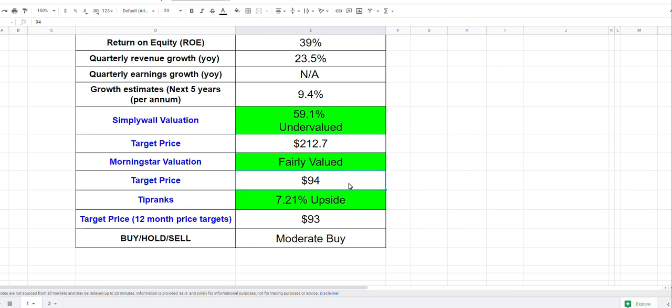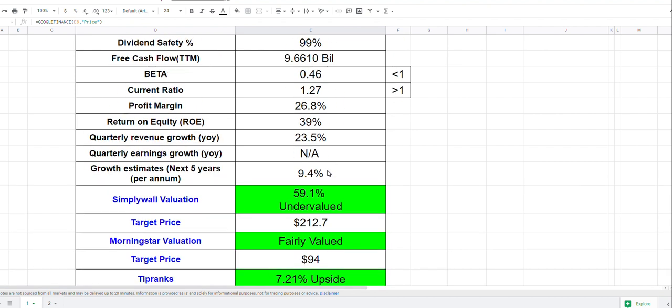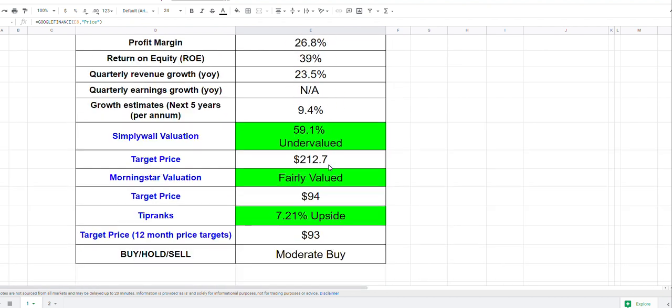It's $94 per share. And when you look at this, there's not a lot of room. For me, if I was starting a new position, I would definitely wait for this stock to go down, maybe to 73, 75-ish. I've seen it there. I've owned this stock for quite some time now, so I've seen it lower than that, absolutely. And then target price of 94. TipRanks thinks about 7% upside, and there's about 93%.